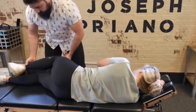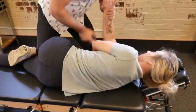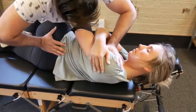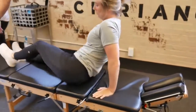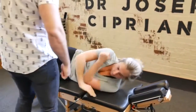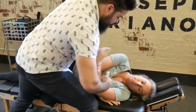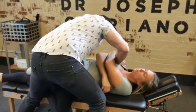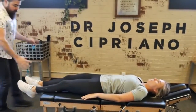We're gonna bend that top leg. I'm gonna take this out. I'm just gonna drop that shoulder. Good. There we go. Flip to the other side. Good. I'm gonna drop that shoulder. Good. There we go. Flat on your back for me. Okay. Just relax your legs.